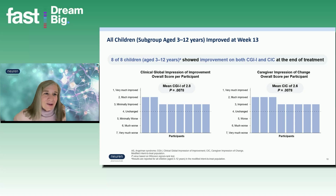When we looked at the age group, we saw that the children in the 3 to 12 age group showed specific improvements in that all of them improved in both the clinician and caregiver ratings at the end of treatment. And the clinician is noted on the left-hand side of the screen, where 2 were much improved and the others were rated as minimally improved. And on the caregiver side, 3 were rated as much improved, and 5 were rated as improved. Next slide, please.